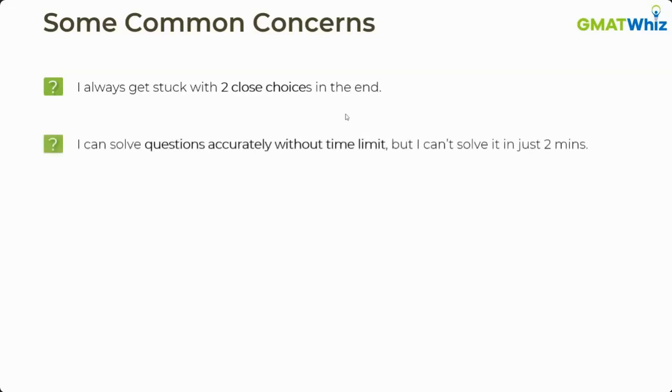I sometimes felt that if I was given more time on the question on the test, rather, I could still solve it. I could get it right, but I can't solve it in just 2 minutes. And this is something which I felt probably more for RC than anything else. But that's the feeling I had, that if there was no time limit, then probably I could solve the question. But it's impossible for me to solve it in 2 minutes.